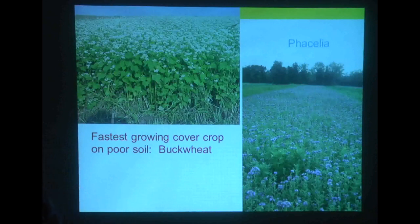And phacelia, yeah, that's a legume. And if you want to collect honey or keep honeybees, phacelia will be one of the cover crops you need to grow in the field, so you can have lots of nitrogen, good roots, and it will make a good structure, and also it will produce nice beautiful flowers with nectar, so you can collect honey.